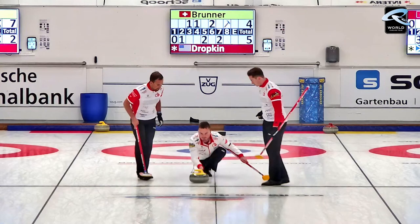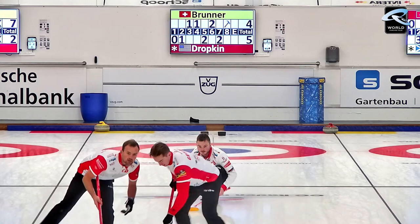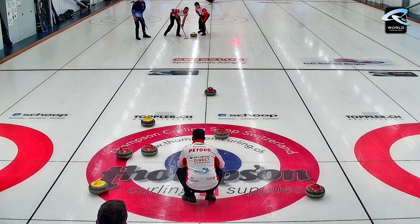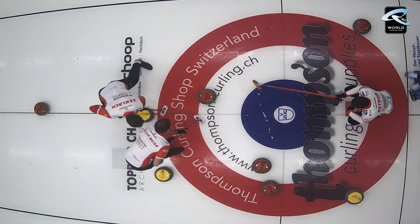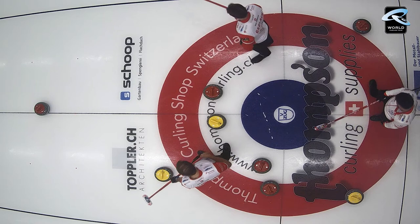Very important, the communication here. Where's the weight? Where's the line? A stone for the sweepers. And as I was playing lead for many years, I love these stones to sweep. I think you go. You have a lot of responsibility here. Passes the guard. The problem stone is the next one, to pass this one. And oh, wreck that. Lying open. No chance for a roll out.